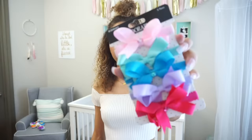And then these, she doesn't have any of these yet. These have little rhinestones sewn on, so it's good that they're sewn on and not glued on, so they won't pop off and she won't choke on it or something. They are sewn onto the headbands on a couple of them. And it's got light pink, mint, blue, purple, and hot pink.